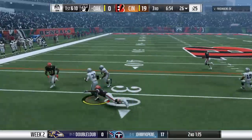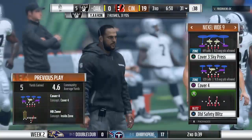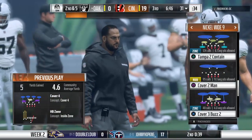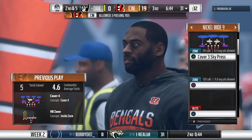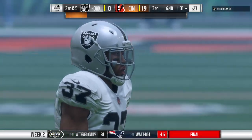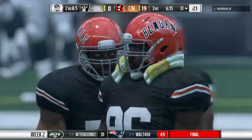Now a handoff here to his running back, and he powers his way up past the 30. 5 yards on the carry. Good pickup on first down. And that's exactly what you want on a first down run. Pick up 5 yards, bring up 2nd and 5. The defensive line, though, they've got to figure out a way to out-leverage the guys up front because the offensive line is winning at the point of attack.